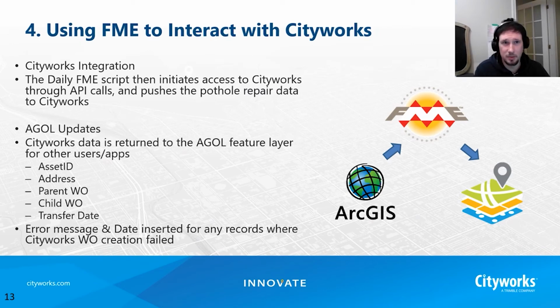So we've got our first part of the script done. It's lined it up nicely for us. Now the second part of the script is the actual Cityworks integration. The FME application will send a data packet call to the Cityworks APIs. It does authentication, and then it sends a bunch of API calls to the various applications or functions that we want it to use. And that essentially pushes the data from ArcGIS Online to Cityworks.